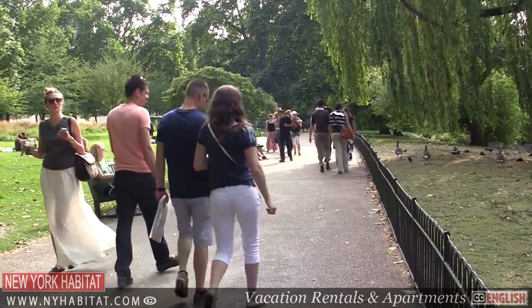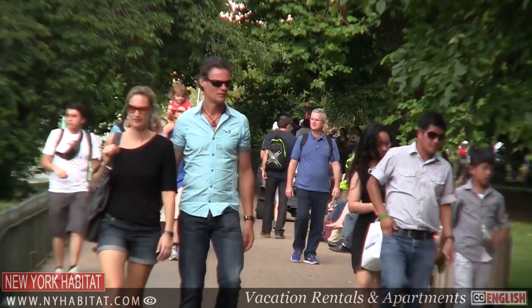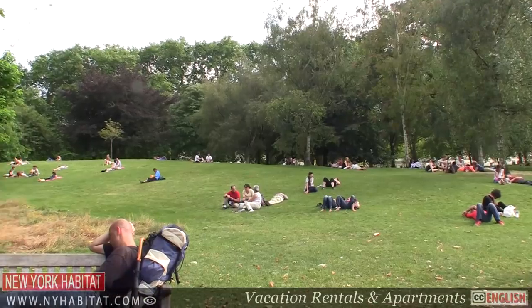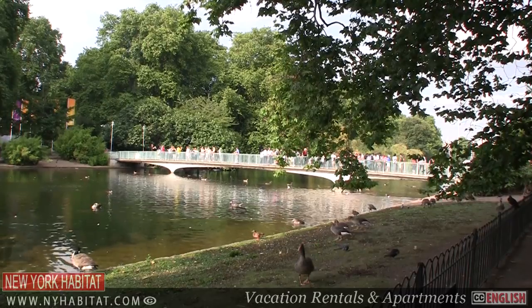There are nearly 5,000 acres of royal parks in London. St. James Park is the oldest and was turned from a marsh into a royal park 400 years ago. These parks are open to the public, and you can walk from Buckingham Palace across the park to the government buildings at Horse Guards Parade.